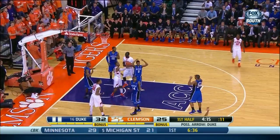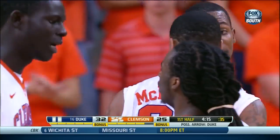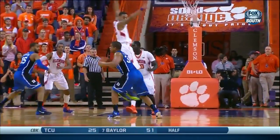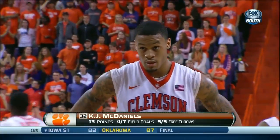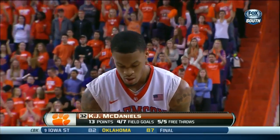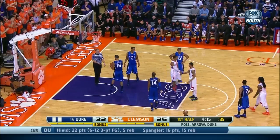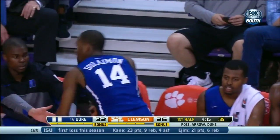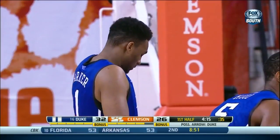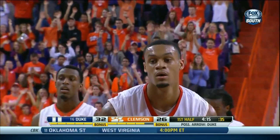McDaniels forced it out. Can't score it, but draws the foul. And Rashid Suleiman's first. 10 now on the Blue Devils. Yeah, this is just good ball movement. The pump fake and then getting him the open shot. Very unselfish play. That's the thing with McDaniels, too. I think the extent that you have to defend him without fouling him, make him take contested mid-range jump shots. 14 first half points. Suleiman out for Coach Krzyzewski, and there is the freshman from Simeon in Chicago, Jabari Parker.